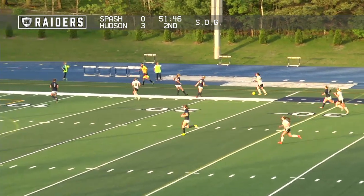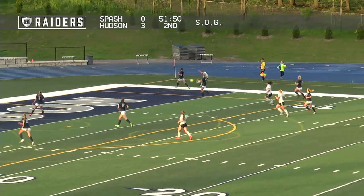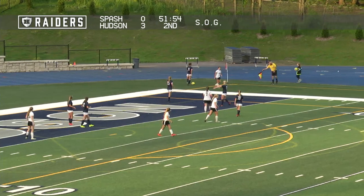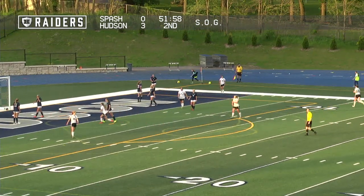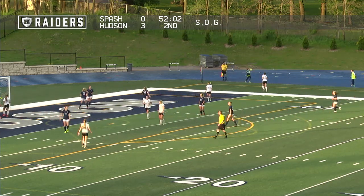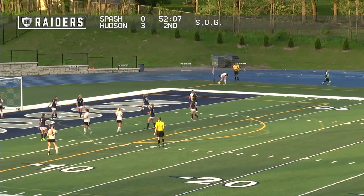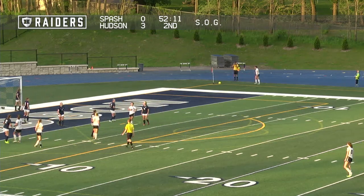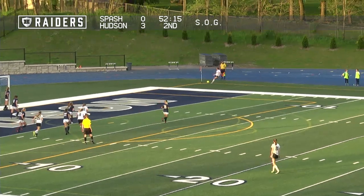Now Lauren Johnson with possession. Johnson trying to find Hefferon. Hefferon will try and cross it in. Nope. Not a chance that one was going. But on the bright side for Stevens Point, they get to field a corner kick. I want to say it's their first one. At most, it's their second one. I don't really remember them fielding a corner kick earlier in the game, but my memory of it might have escaped me.